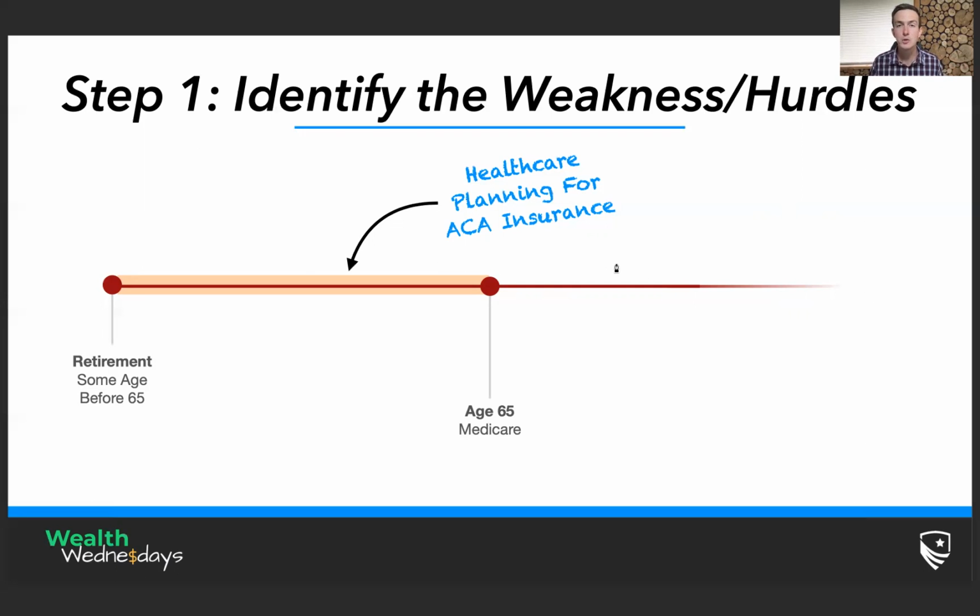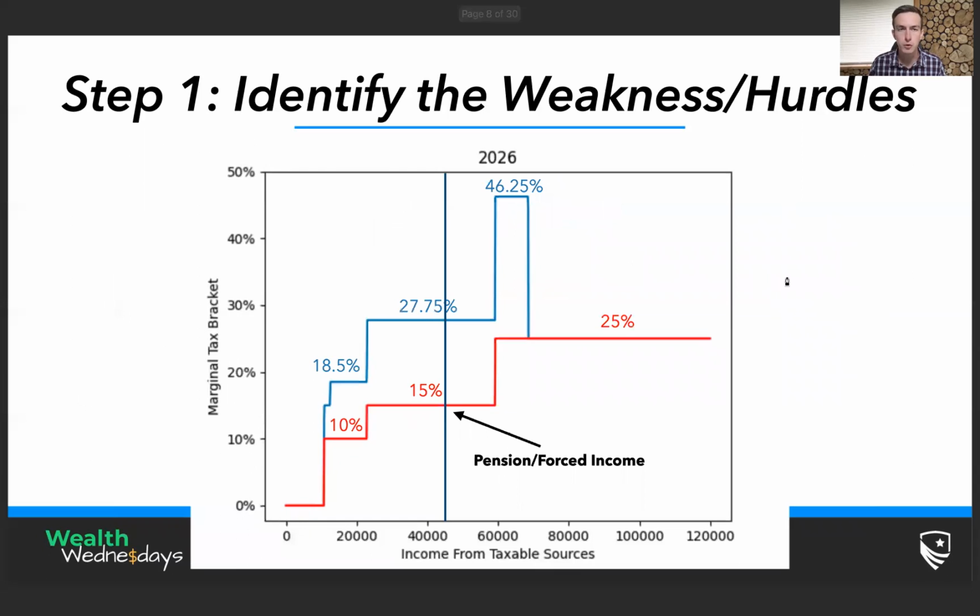So this is a huge planning element where, again, there are going to be different phases of your retirement. And those withdrawal strategies are going to change in those phases. So that's why a boilerplate withdrawal strategy doesn't work. Now, we'll talk more about ACA planning here as we move through.